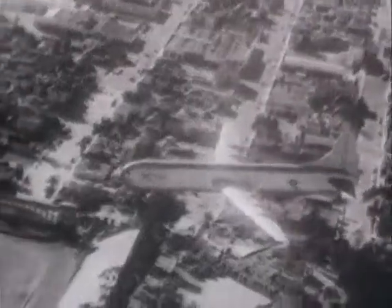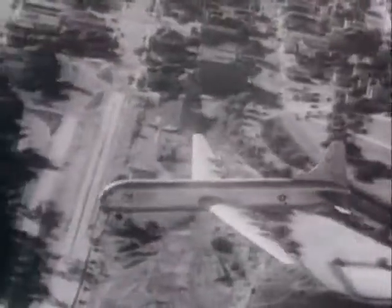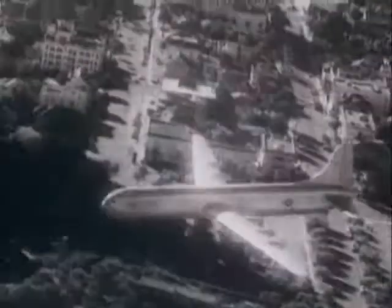The XC-99 was to attract considerable attention from Pan Am, who seriously considered a civil version for the West Coast to Hawaii run and actually took out options on 3 such aircraft. But as predicted, the early post-war airline boom was not to transpire for many years.